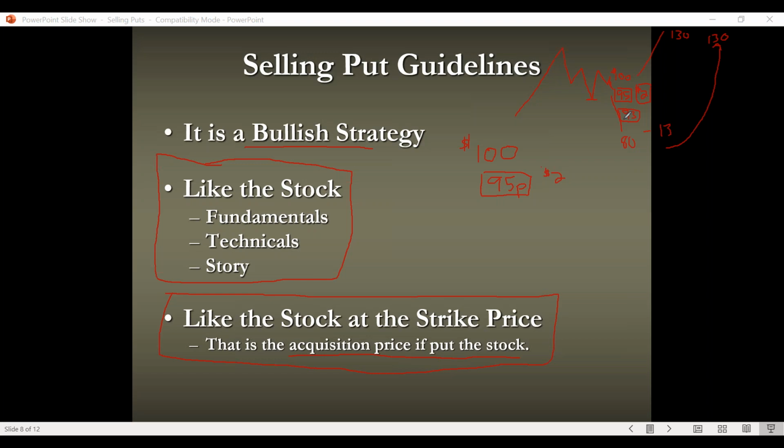Now, there's another risk, kind of an opportunity cost risk that you could throw in there. You could say, well, what if the stock goes higher? I want to own this for the longer term. I sold the 95 put, and at expiration the stock is at $102. Yes, I get to keep that $2 premium, but I want to own the stock. Well, then go out another month and sell the 100 put. Bring in another $2 or whatever. Maybe it's a little bit more or less than that. Bring in some more money. Eventually, the stock's going to dip and pull back, and you're going to end up acquiring the stock.